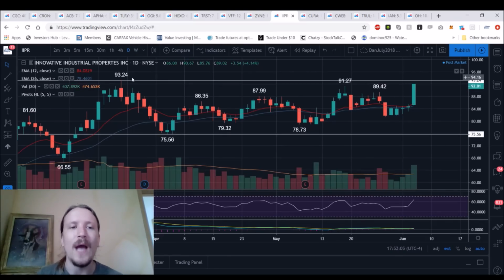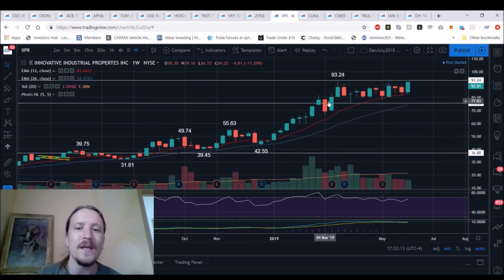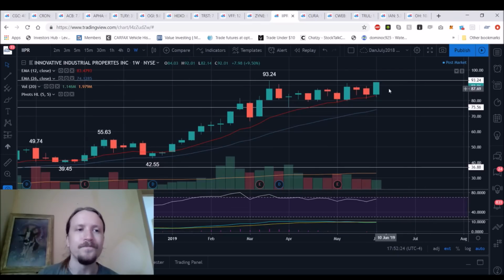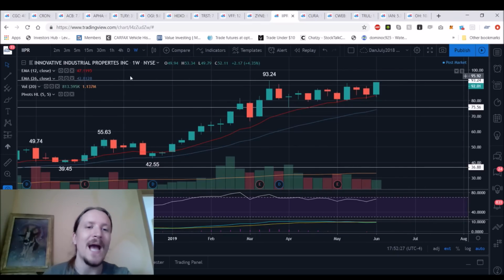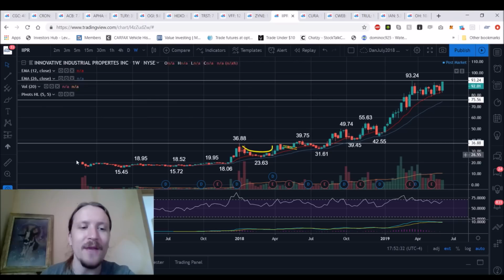Huge bull day. I wouldn't be buying the break of 93.24 just because the bulls are so extended heading into that resistance, but this is a beautiful weekly uptrend that has been a weekly uptrend for the last 6 months. Find me a USMJ name that's been in a 6-month weekly uptrend this clear and clean, and I don't think you can do it. So all-time high test tomorrow. Congrats to the IIPR bulls. We used to get a lot of flack because we covered the IPO of IIPR, and people would write us messages about how terrible a decision it is and how terrible a company it is. And it's nice to look at the chart now.